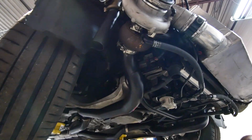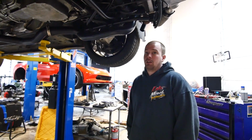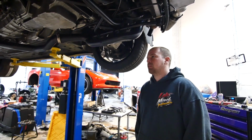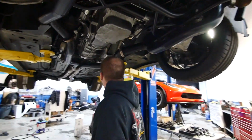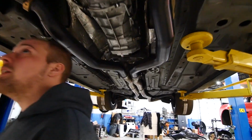Cool. What does he do with this? I'm assuming he doesn't grudge race it because it's a stick car. I have no idea. I know he drives it on the street. Probably gonna do some half-mile stuff if I had to guess. It definitely would shred a half-mile, I'll tell you that. Thing's pretty sick though.